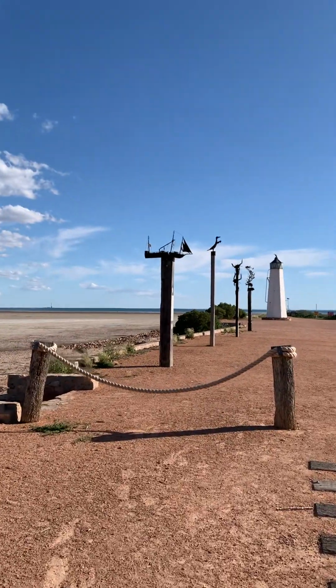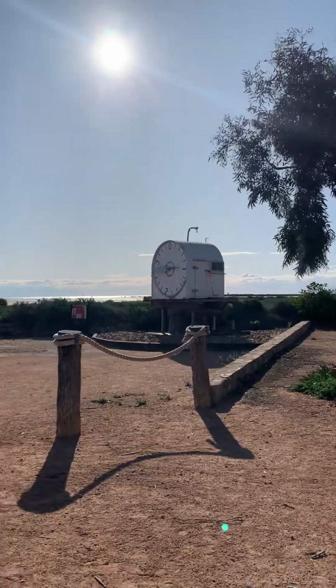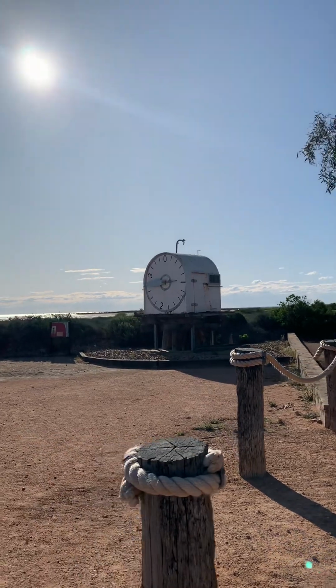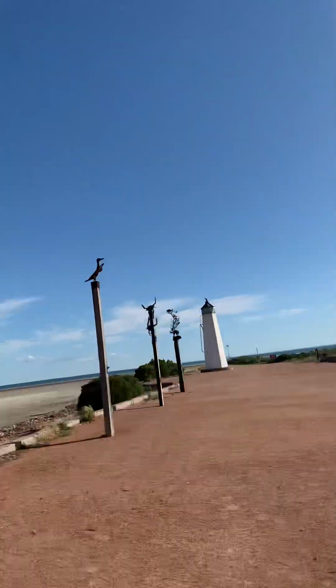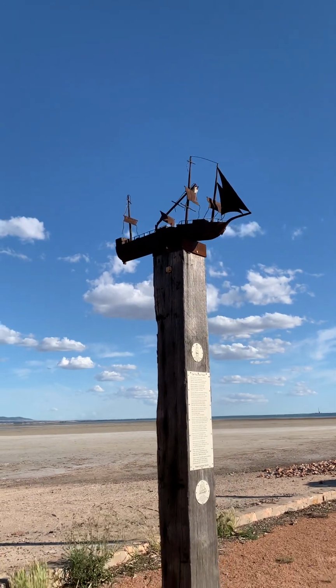These sculptures are pretty cool. And I like this clock as well. Is it a clock? Maybe it's not. It's a weird looking clock if it is. Oh my gosh. The baby's on the ship. Let's see if I can get you a better shot of this.